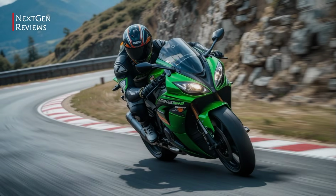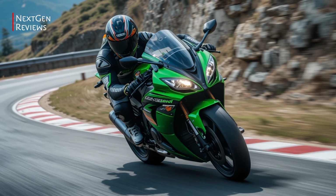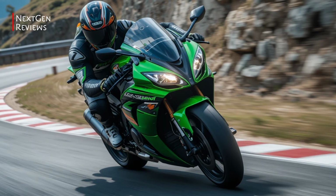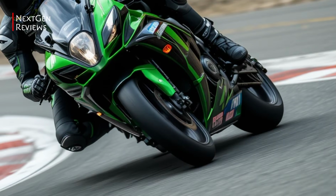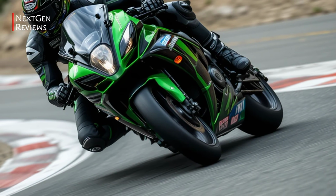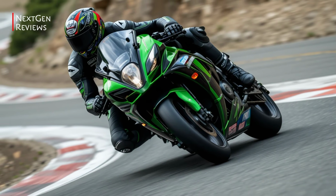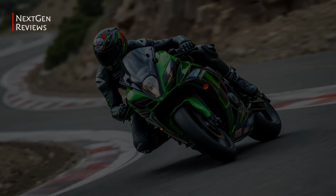Performance. Powered by a 399 cubic centimeter parallel twin, the Ninja 400 delivers smooth, approachable power across the rev range. Perfect for new riders, but punchy enough to keep experienced ones engaged. With a curb weight just under 370 pounds and a responsive chassis, it's nimble in the city and confident in the corners. Upgraded brakes and suspension tuning for 2026 add just a little more finesse to an already well-balanced ride.